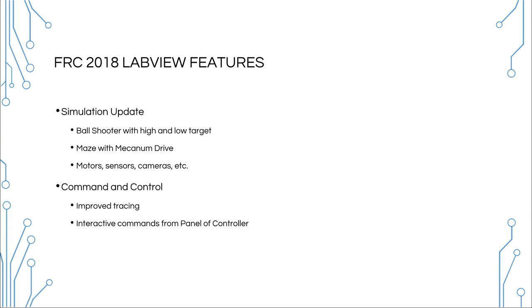Okay, thank you. The primary changes that we'd find in LabVIEW for 2018 are going to be simulation. We've added two additional scenes that have the robot components and field setup, as we'll see in a couple seconds in some screenshots. There's a ball shooter with both high and low targets, vision targets, floor pickup, active intake, and includes some scoring and ball return and things like that. It's pretty fun. And it's a great way for practicing both autonomous and even tweaking your robot for teleop efficiency.